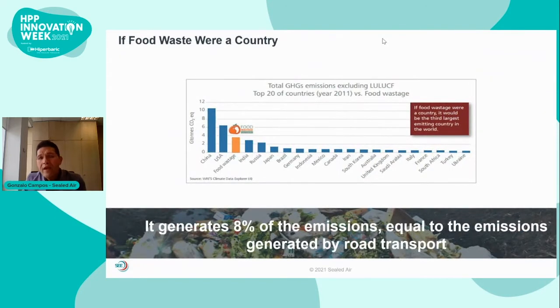If food waste were a country, okay, this is so dramatic for me to talk about, and that's why it's part of our purpose, to reduce food waste with our solution. So if food waste were a country, as you can see in this graph, it would be the third largest emitting country in the world.